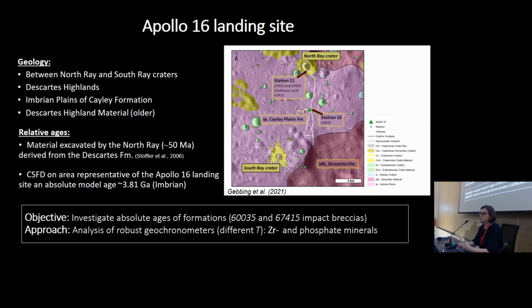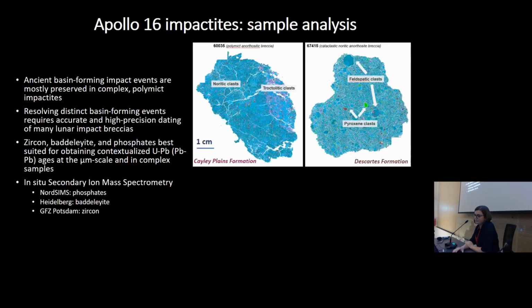Doing this, we wanted to focus not on the argon-argon chronometer, but to understand in situ ages of the samples. That means looking at the chronometers that we believe are more robust, like uranium-lead, in the accessory minerals, so individually dating each mineral. And this needs to be done because this is how the samples often look.